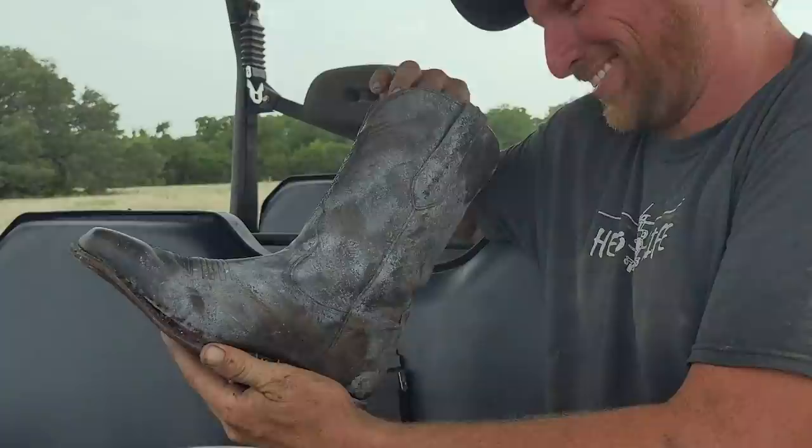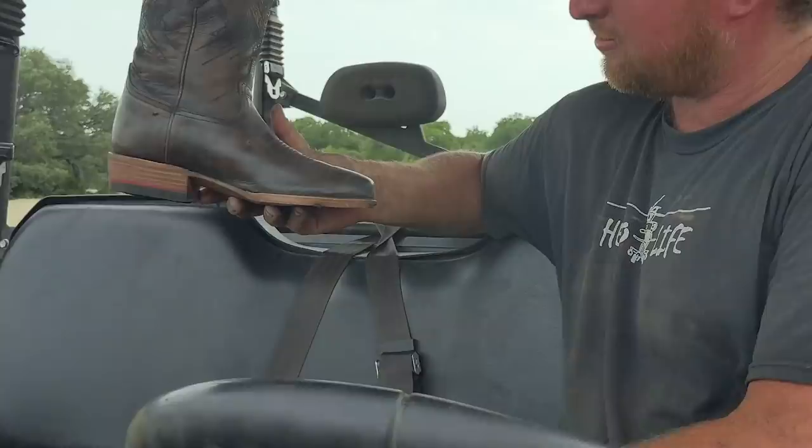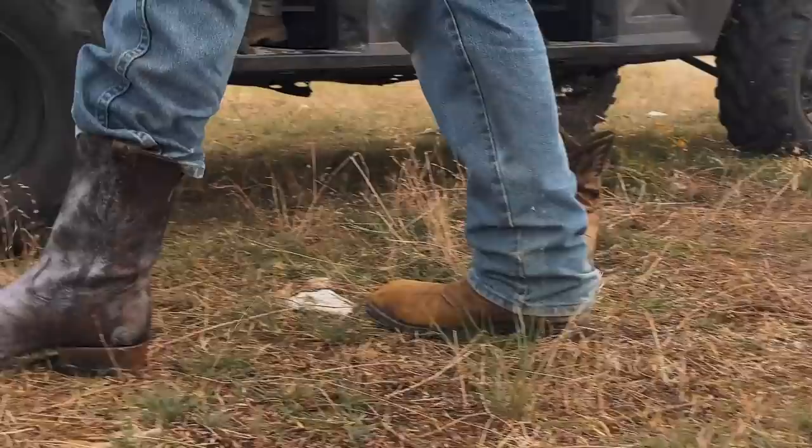Rain's gone. You can still wear that. And that side looks good. Look at that. Oh, I know. This sounds perfect. You want to get the other one off? Oh, my God.